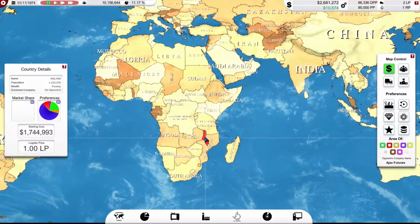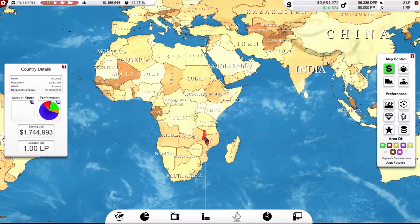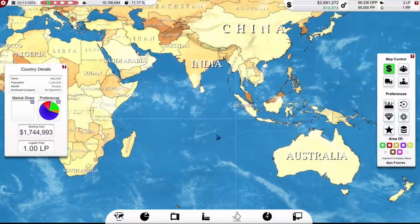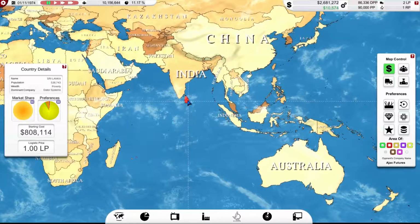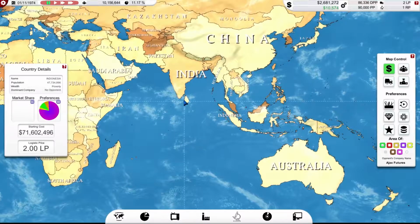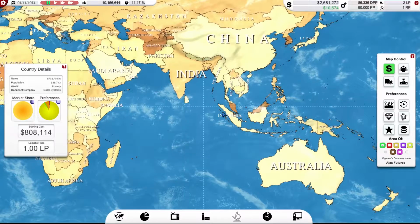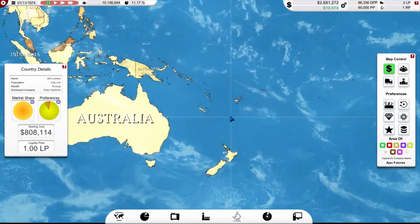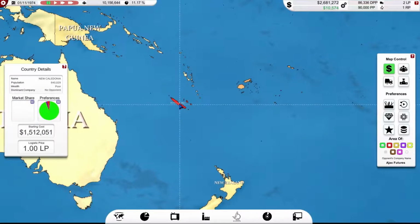Malawi, your poverty, you're quite good actually. Okay, there's nobody else there. I did notice when I was looking around this before I started the recording, that was quite good, but somebody else is already there, and I don't want to compete directly with anybody at the moment. But some of these smaller islands out here were quite good. You're poor.